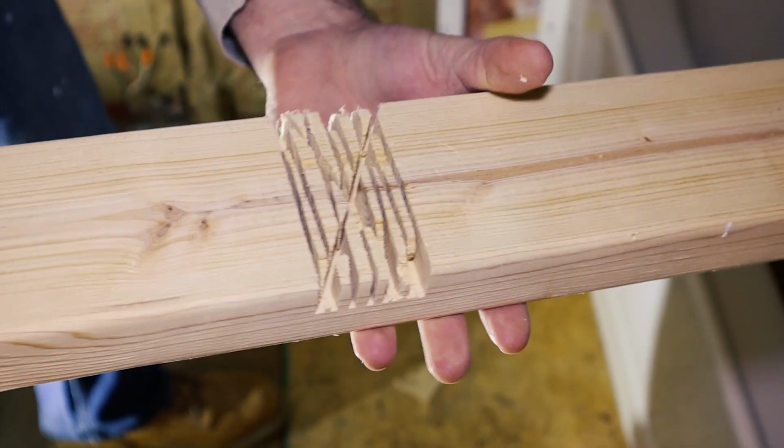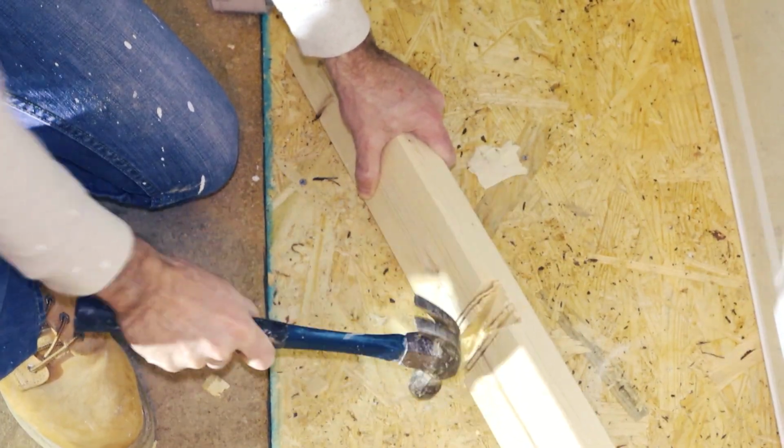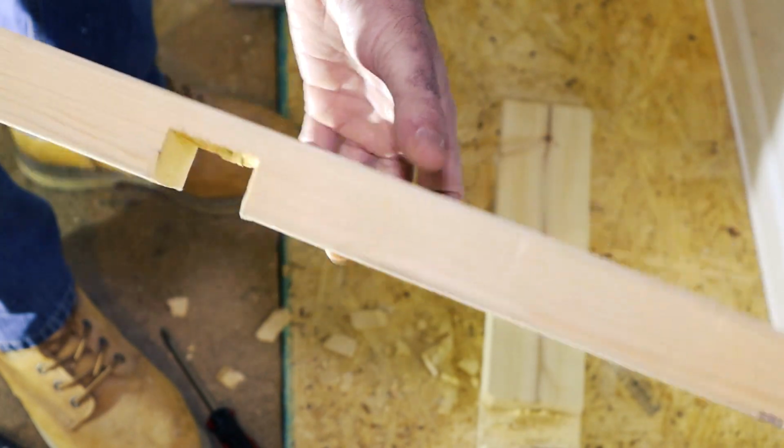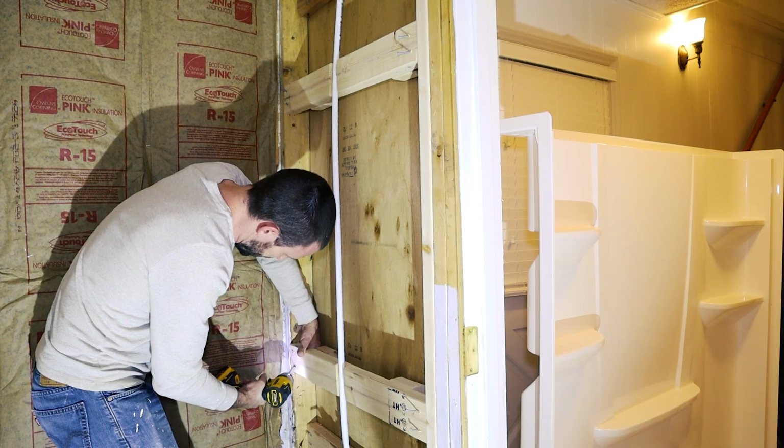The studs are spaced really far apart behind the shower plumbing, so I'm building these little spacers here so the pipe can run through the middle of them, but then that way I can still fasten the tub surround to these.